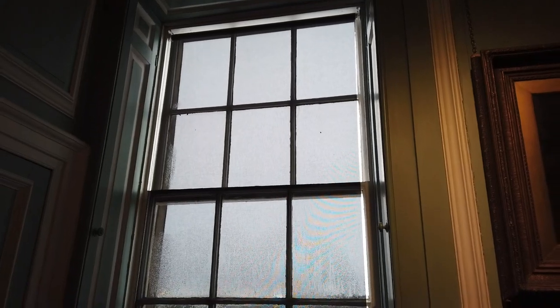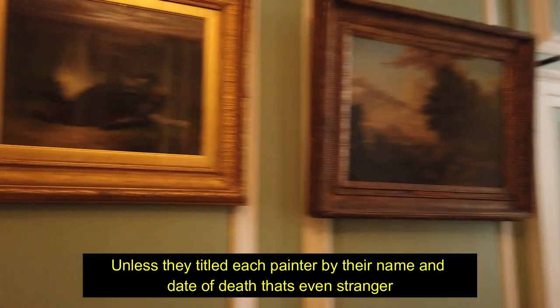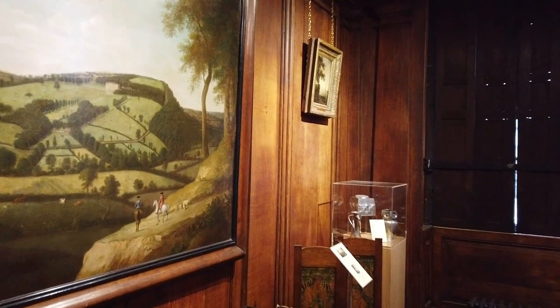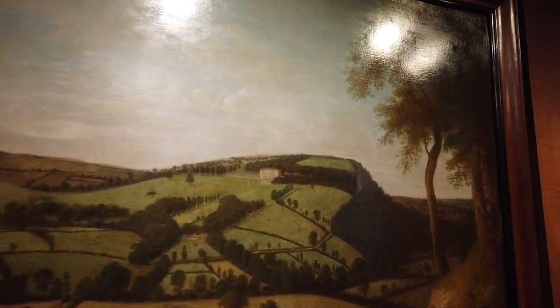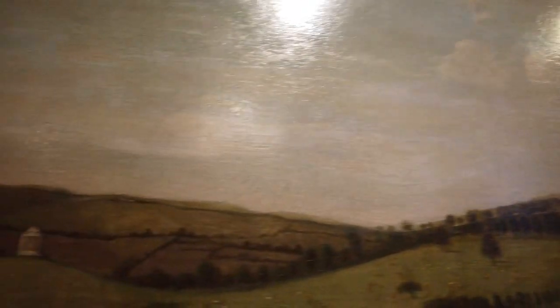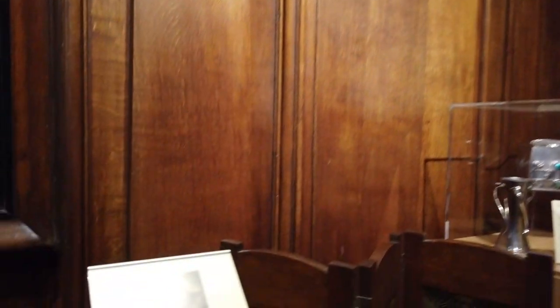Wish we could see out them windows. There's condensation on the windows. I think this picture has got to be of, in fact, I think that's Wentworth Castle. I'm guessing because first of all, it looks like Wentworth over there. And then on the estate is the sun, I can't remember what they call it now, but I think that is Wentworth Castle. Oh yeah, it is, I'm right, look at that.